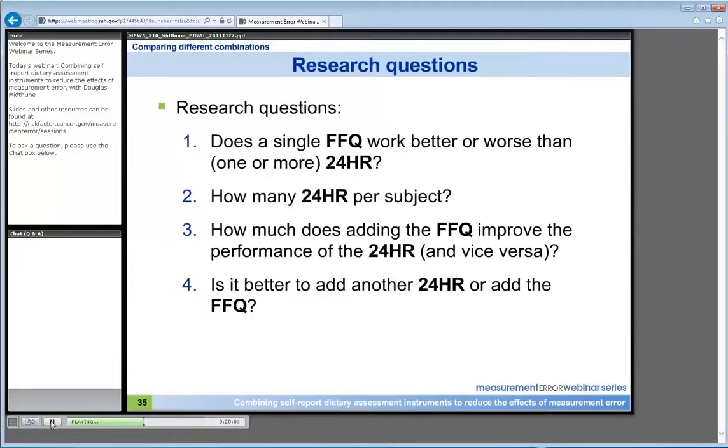We're going to consider 4 research questions. First, does a single FFQ work better or worse than 1 or more 24-hour recalls? Second, how many 24-hour recalls per subject should one collect? Third, how much does adding the FFQ improve the performance of the 24-hour recall, and vice versa? Finally, if you already have a 24-hour recall, is it better to add another one or to add the FFQ?